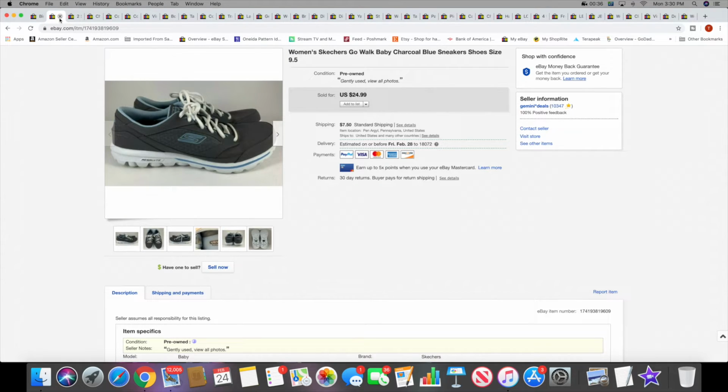Next, I sold this pair of Skechers Go Walks. These came from that recent estate sale, the mega estate sale. These sold for $24.99 plus shipping.